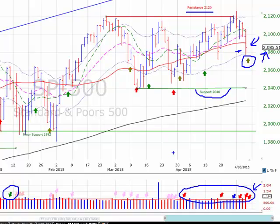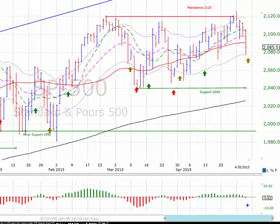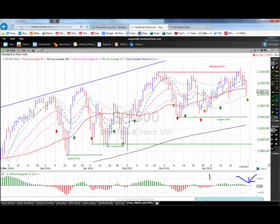Taking a look at our MACD histogram, like the Nasdaq, the S&P 500 has fallen below the zero line and is in this short-term downtrend. Because we're below the zero line, which is bearish, and we're in a short-term downtrend, which is bearish, our immediate bias on the S&P 500 is bearish.